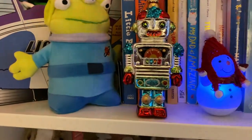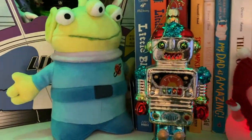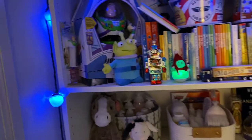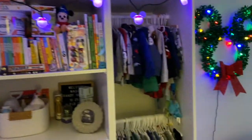And then right here is just a little glass robot ornament. I loved it when I saw it. I know it's not Disney, but it's so colorful. It's so cute. And I thought it would be cute in the little Buzz Lightyear section on his shelf. So, yeah, there's his little Christmas room.